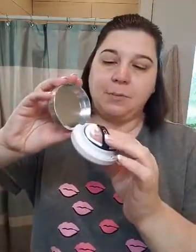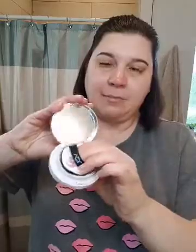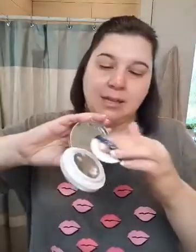So it comes like a little compact, and this pushes down. So you take your Ruby Cell Puff and you push it down, and then your primer comes through these little holes. And then you just pick it up right here. There you go. And you apply it to your face. So then you're just going to apply, and instead of having to rub it in with your fingers, you can just apply it with your little Ruby Cell Puff. Everybody needs some Ruby Cell Puff in their life.